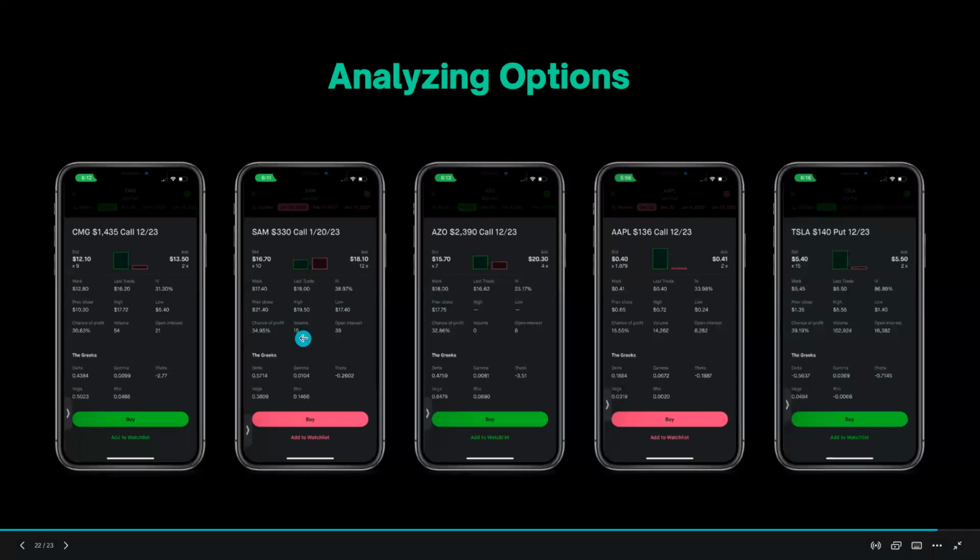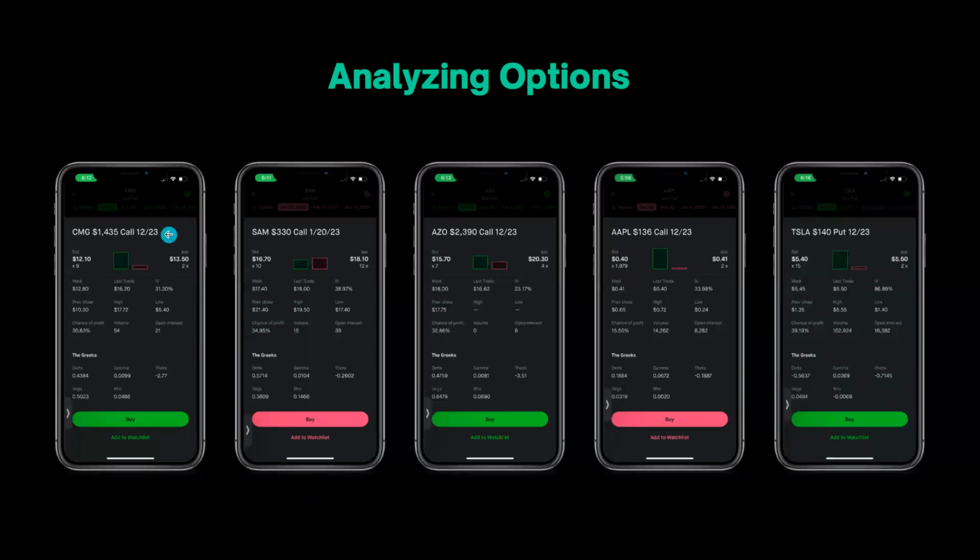Okay, I'll do the first one. All right, so with Chipotle, the spread is really, really wide. The bid, that's the buyers, they're basically willing to pay $1,210. The sellers are asking $1,350. So for me, this is a little wide. That's what the buyers want to pay, that's what the sellers are asking. You're probably not going to get in and out of this with all your money, right? That's a really wide spread.